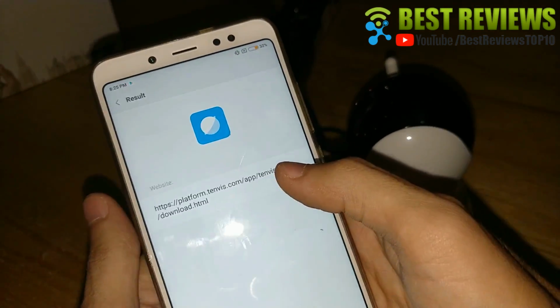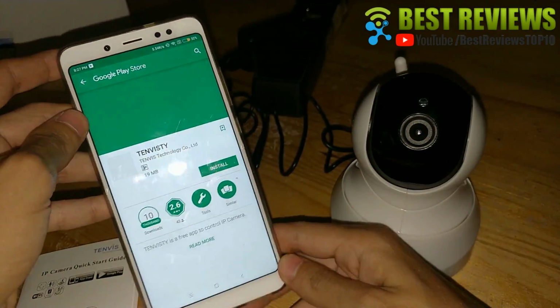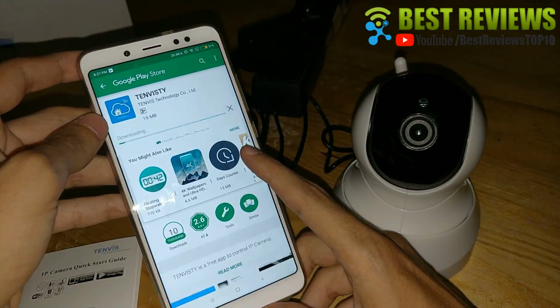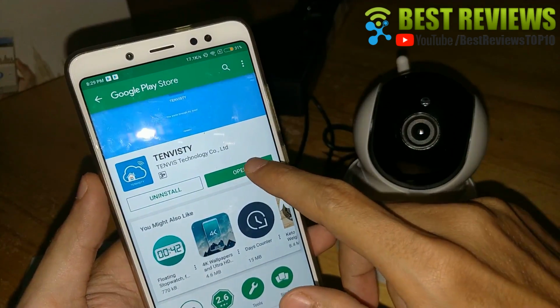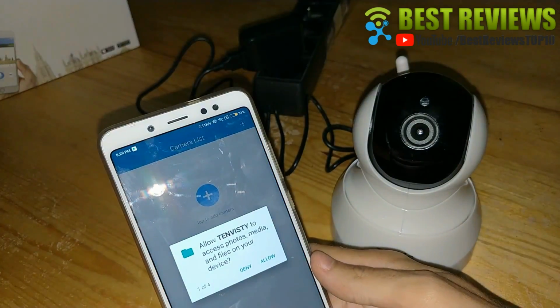5. Outstanding quality. Latest TENVIS camera technology and top quality standard for video mark this wireless IP camera as an ideal and distinctive solution for many occasions.